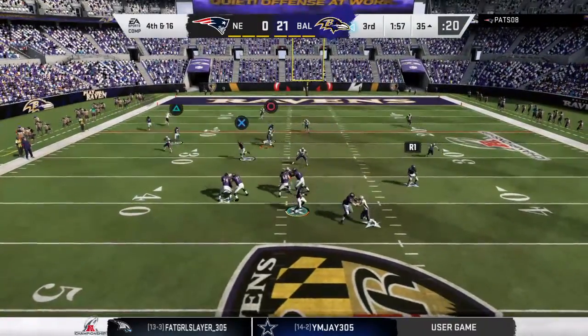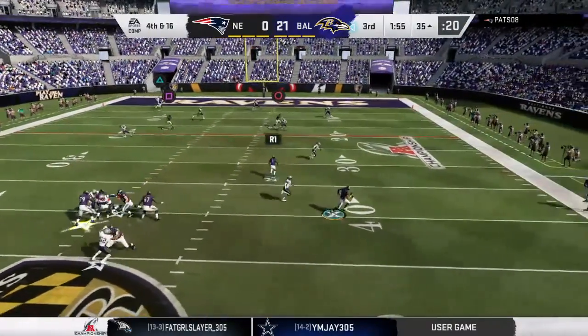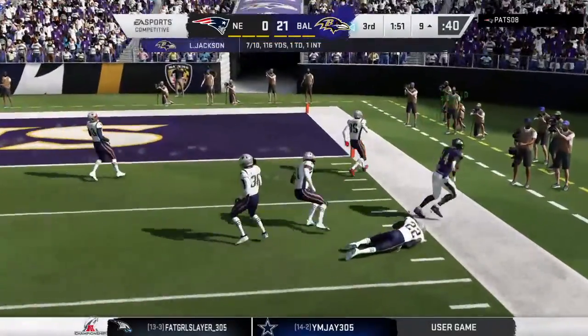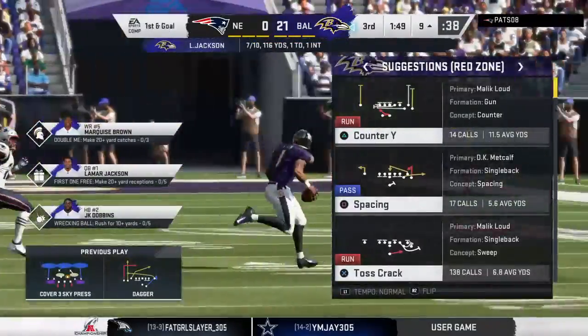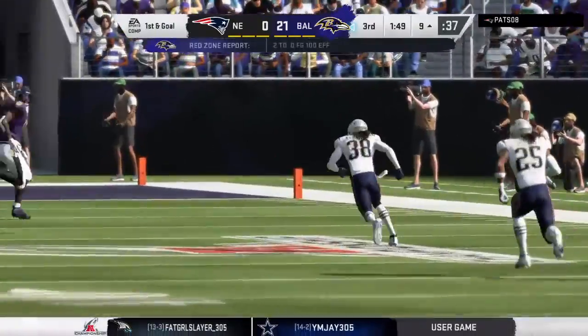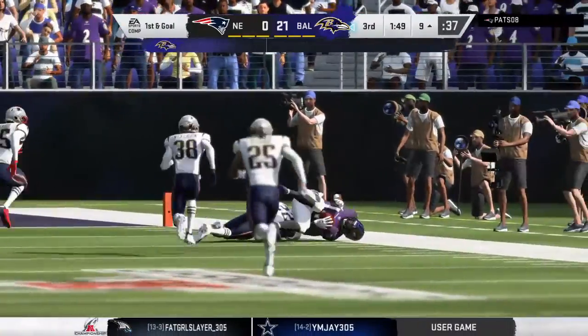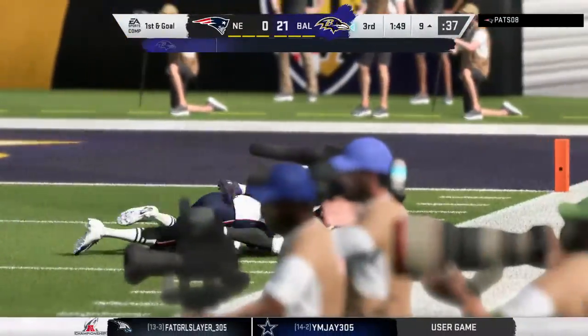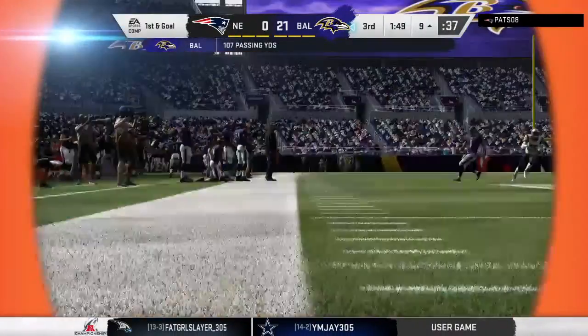On 4th down, Jackson flushed out right. This one into the hands of Metcalf. Wow, 1st and goal, and defensively all they can do is shake their heads. Not only did they allow the conversion, but a big play as well. 1st and goal at the 9-yard line.